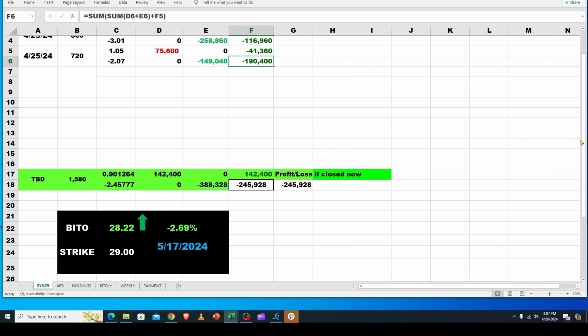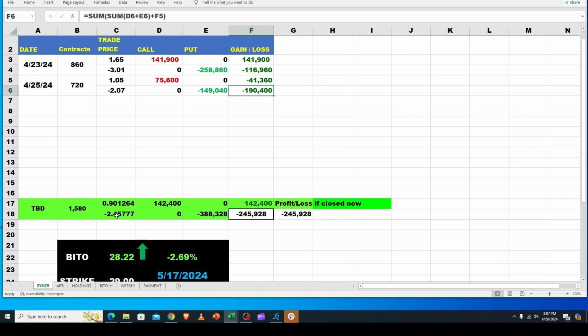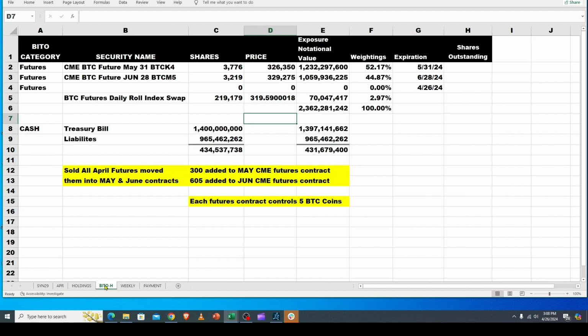And our total now is 1,580. So we're sort of in the hole, but once we get to 29, this 245 is zero at expiration. All we need to do is be at $29 and we'll collect this full 388. Now, at 29, this call would be worth zero, but you can see that we would make money on this synthetic. All right, let's jump. I wanted to show you an example, so I won't spend all the time like I did on the futures.